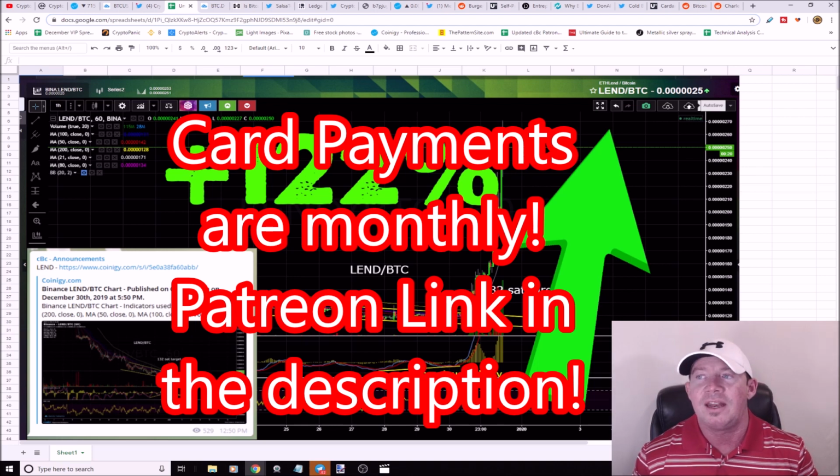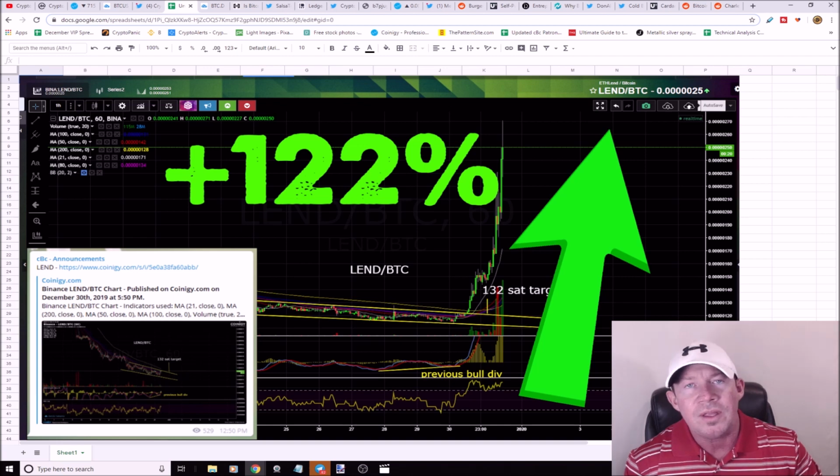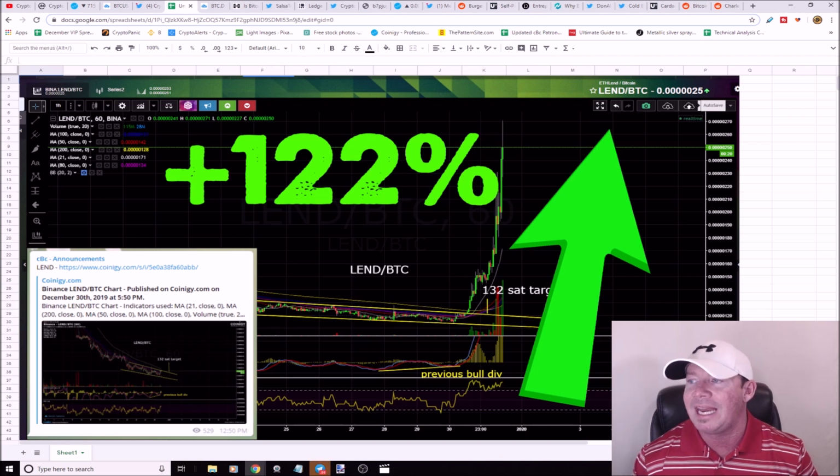I had a lot of setups today. Something's different, because these alts were moving pretty well. These smaller cap altcoins just started popping today. I could probably run through a list. Like Matic was moving.